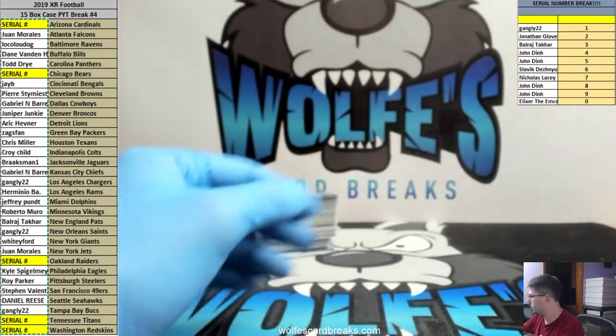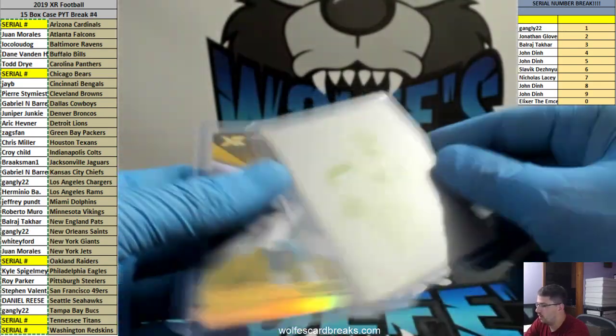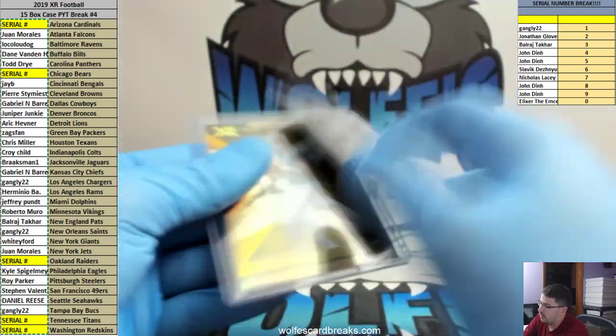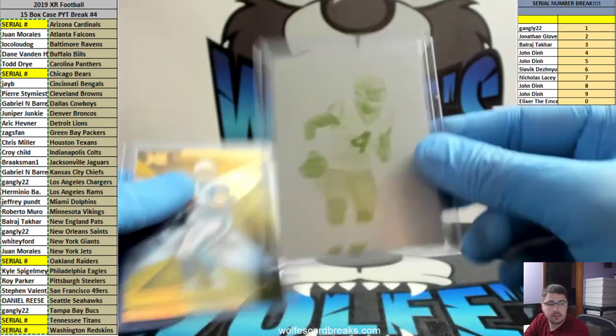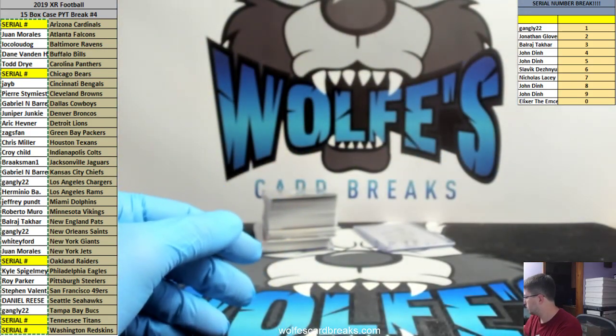Did get some lower numbered stuff. There was a gold 4 out of 10 Easton Stick for the Chargers, and 1/1 for the Texans, Deshaun Watson. Printing plate.